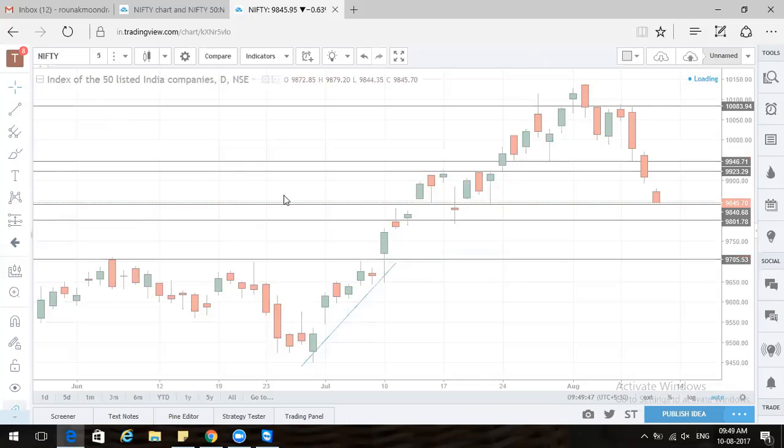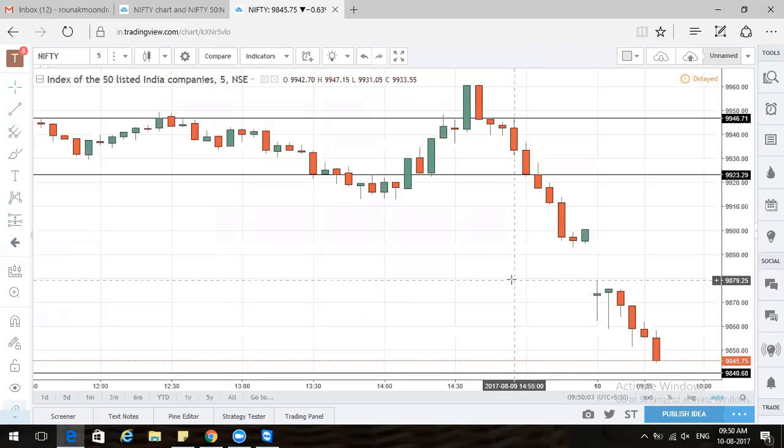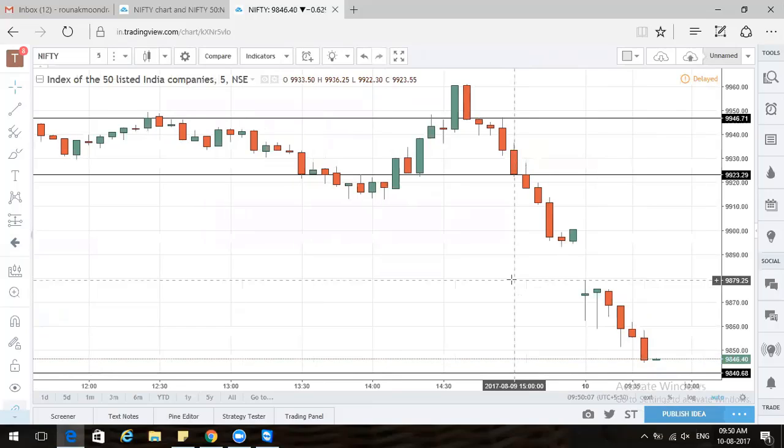So if Nifty is going down, technically Nifty is not that weak as compared to Bank Nifty, because Bank Nifty had zoomed up very fast, and it was pretty obvious that a correction was needed in Bank Nifty, and it would be way more correction in Bank Nifty compared to Nifty. So Bank Nifty will go down fast compared to Nifty.